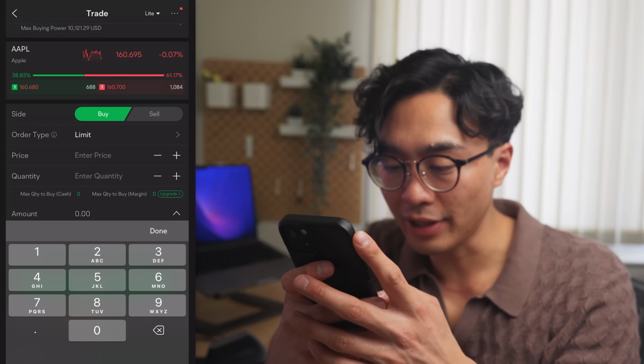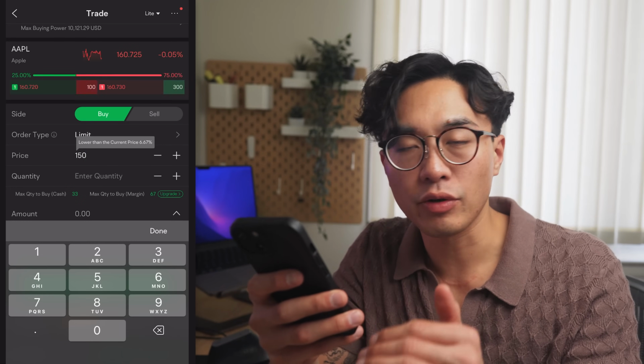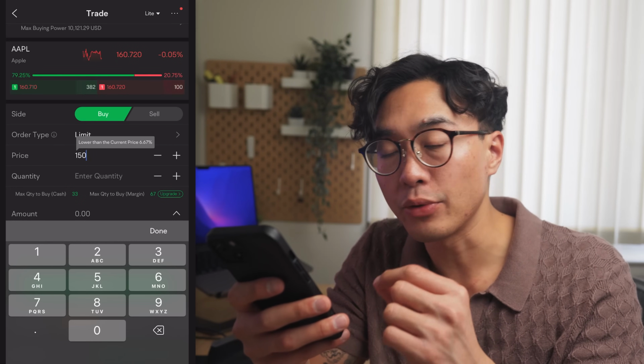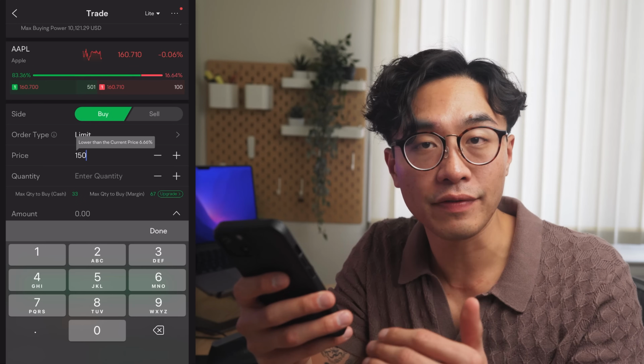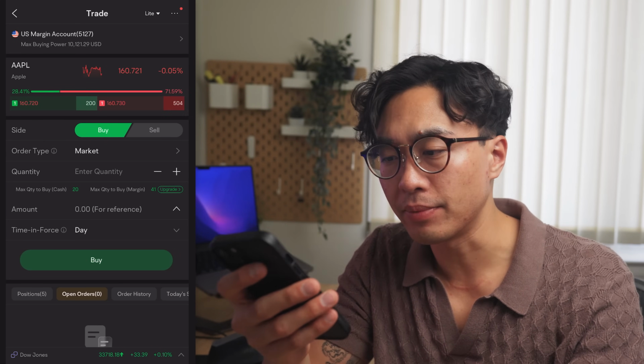So for example, let's say I do a limit order at $150, then my trade would only execute if Apple's stock price goes to $150 or lower. But for this video, we're just going to do a market order and keep things simple.